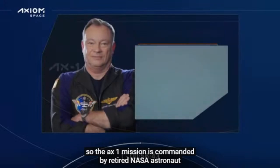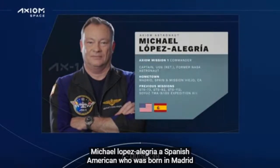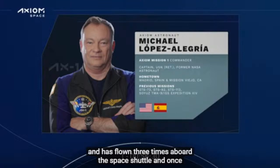So the AX-1 mission is commanded by retired NASA astronaut Michael López-Alegría, a Spanish-American who was born in Madrid, Spain, and also calls Mission Viejo, California, as well as Boston, Massachusetts, home. Michael is a U.S. Navy captain and has flown 3 times aboard the space shuttle and once aboard Soyuz, so he has quite a bit of flight pedigree.